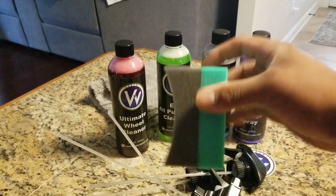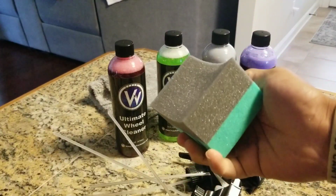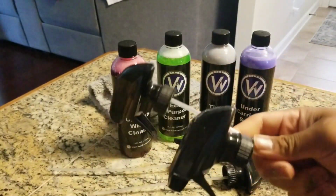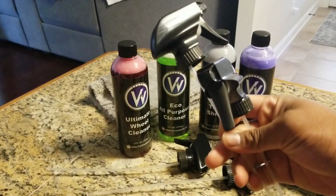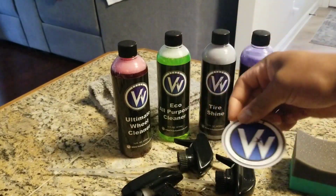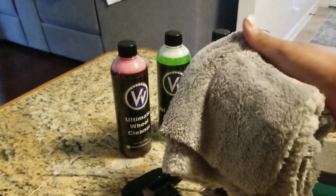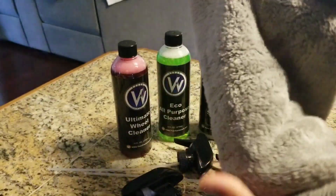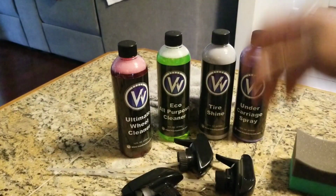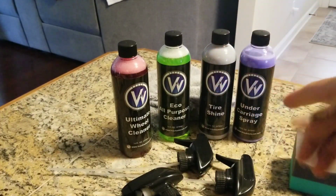Came with a nice tire brush, foam applicator pad, and 4 spray nozzles for the bottles, decal, and nice microfiber. It's pretty soft. But we're gonna put these to work.